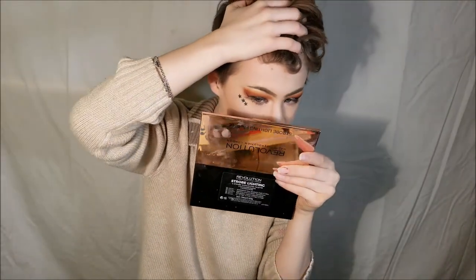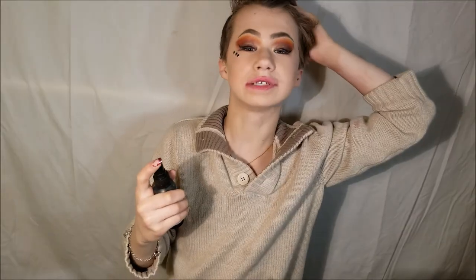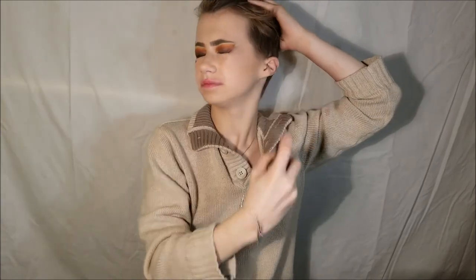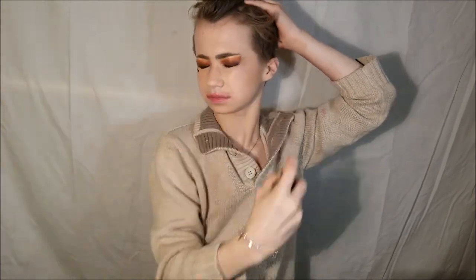So first things first, I need to take off this makeup. I have had this on for a while. Hang on, actually, let me spray this again. I'm just gonna go in with the NYX Matte Finish Long Lasting Setting Spray, which I did not get in an Ipsy. We're just gonna use a little bit of this. Just kidding. We're gonna use a lot.